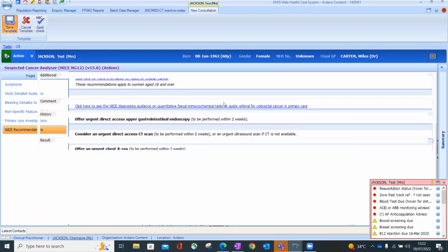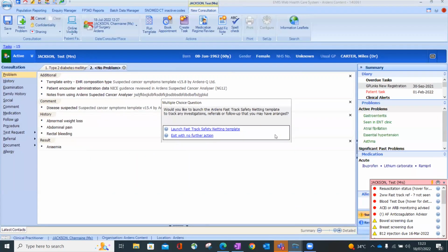Now, when I click on save here, the next part it will then talk about is the fast track safety netting resources. And these are actually available for all of our customers. So it doesn't matter whether you're a template manager or whether you're a resource publisher, you will have access to the fast track safety netting resources. Now, you don't need to get through to it this way. If you just want to open up the fast track template separately, you can. So just go back to the run template option and search for fast track, and you will find the next template that I'm about to show you here.